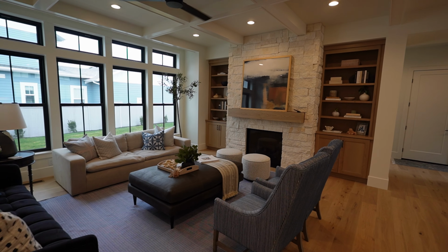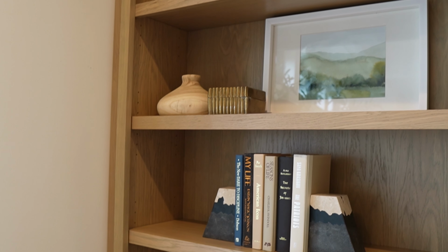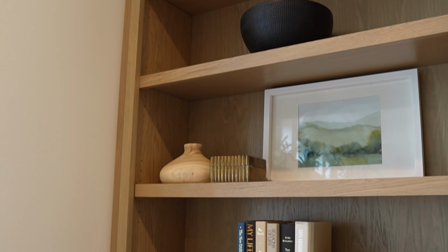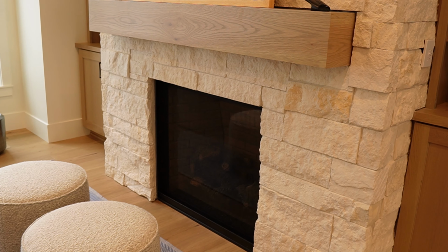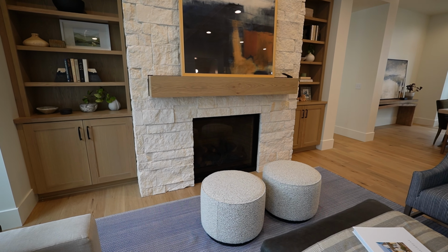And as I mentioned before, they have these custom cabinets throughout the home. Rainy always includes custom cabinetry to flank the side of the fireplace. Every home has a fireplace. And this mantle and these built-ins match the kitchen, and I think it really ties things together really nicely.